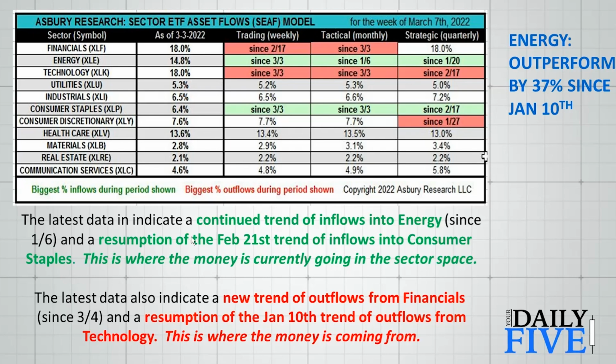So right now, the latest data, and we update this on the weekends in our research center, is through the end of last week, and we'll be updating this again in just a couple days. Today's Thursday, we'll be updating this again on Saturday. But through last week, the data indicated a continued trend of inflows into energy since January the 6th, and a resumption of the February 21st trend of inflows into consumer staples. This is where the money is currently going in the sector space.